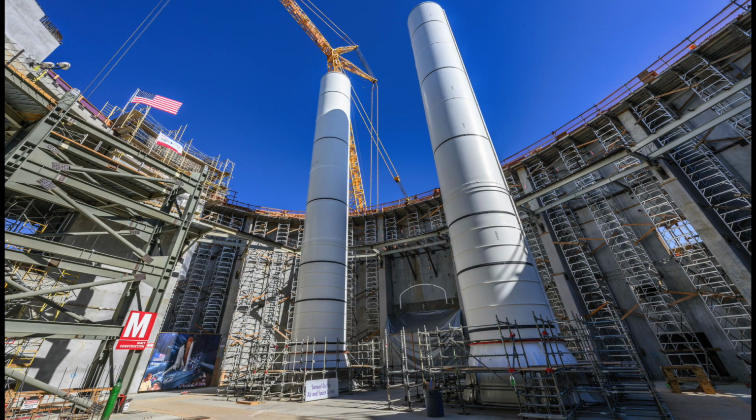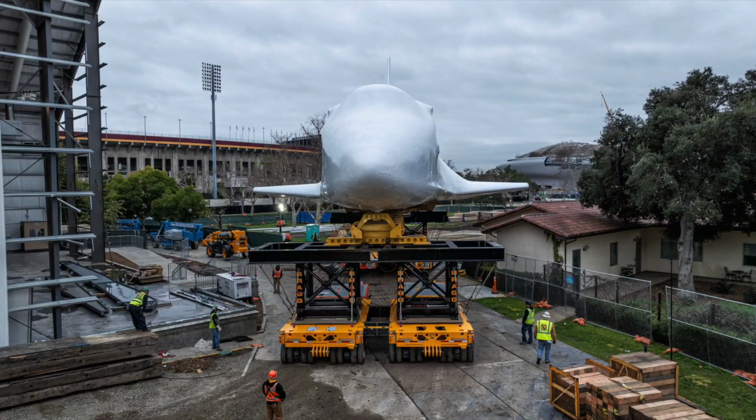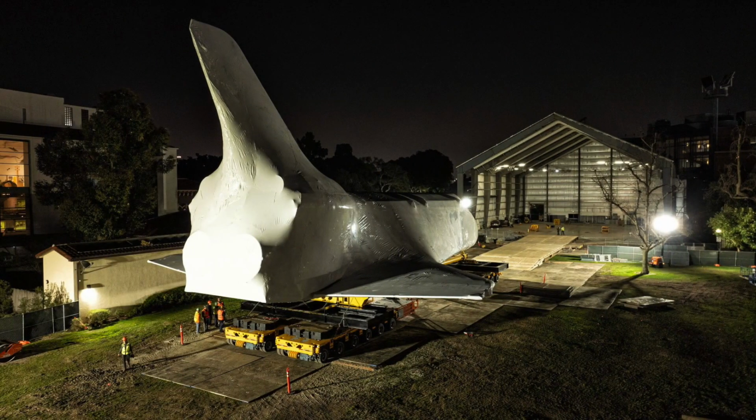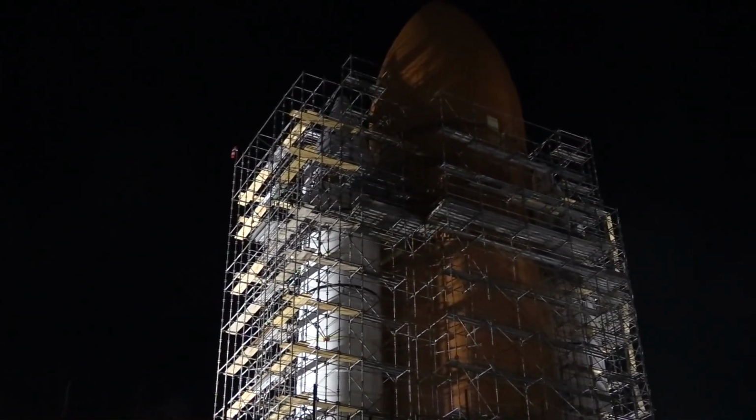The many components of this massive undertaking began months in advance, starting with the placement of the solid rocket boosters. The 122-foot orbiter was moved from its home of the past 11 years and transported on a massive moving platform so that it could be joined with the external fuel tank and solid rocket boosters already in place.